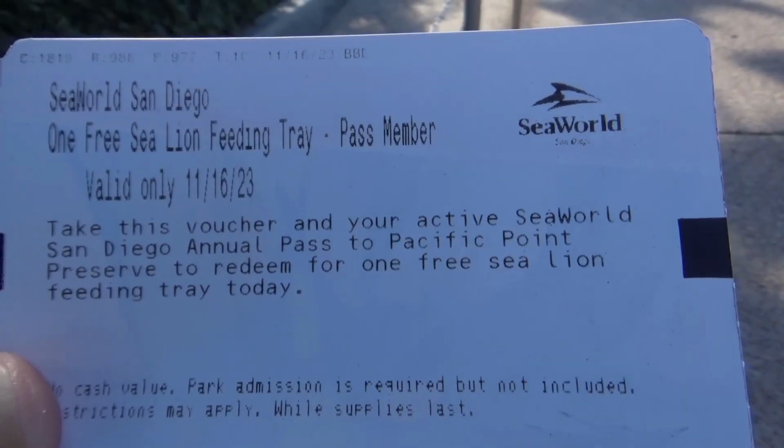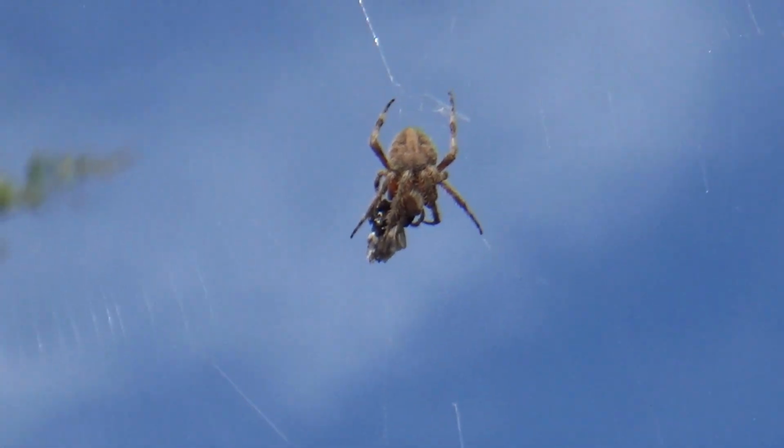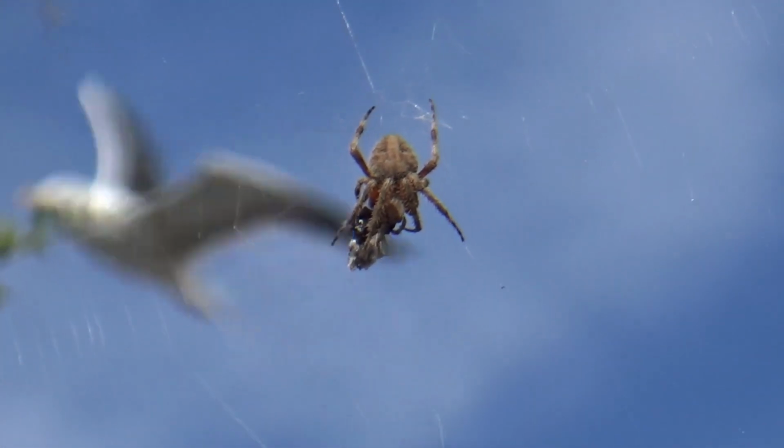You know how Christmas is the season of giving? Well, let's give some fish to some sea lions. How about it? Courtesy of SeaWorld. You know, I said it before, I think SeaWorld treats its pass members better than any other park I've had a pass at and gives them more benefits. And today, the animals are benefiting off that too. It's feeding time for that spider too. Gross, right?